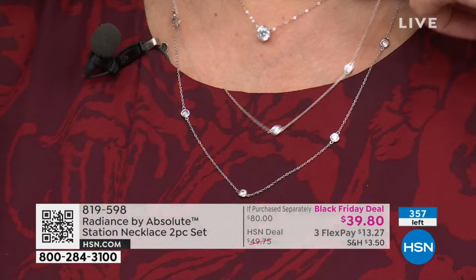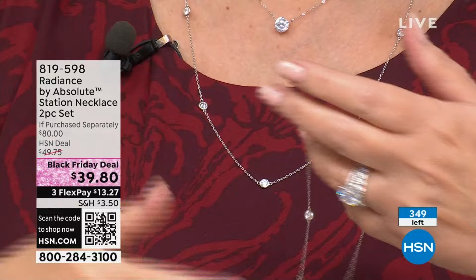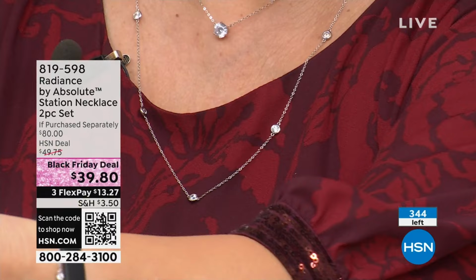Yes, absolutely. Those choices, and you're like, ooh, this will work with that blouse or that dress, or that scoop neck I have, or that blazer. It's one of those pieces that you'll find yourself reaching for over and over because it completes an outfit, and it's so effortless and easy to just upgrade the look that you're going for. Absolutely. It's just fresh.